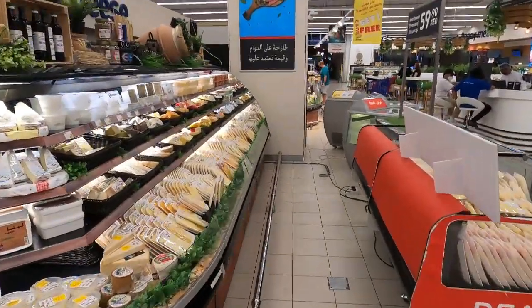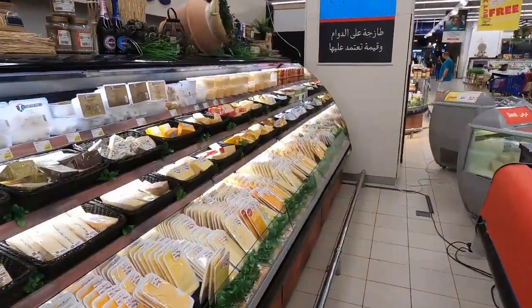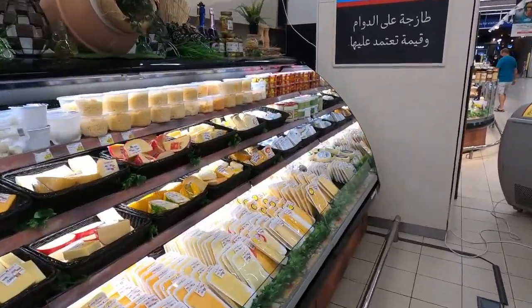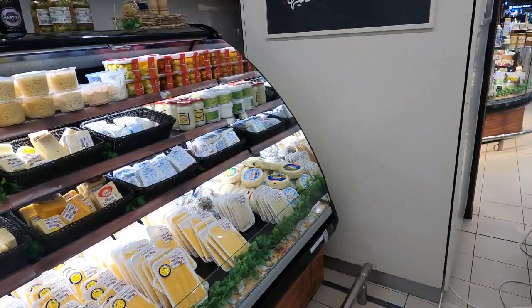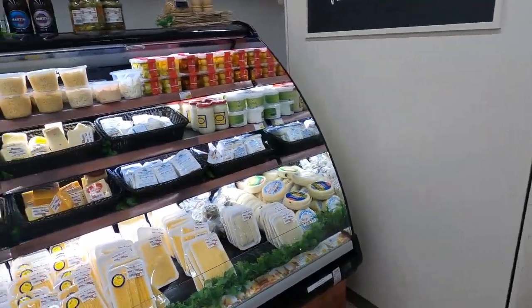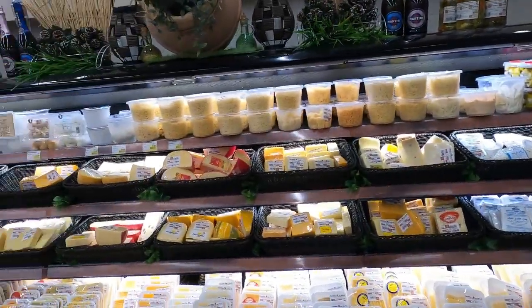All the cheese you need in the world is in the supermarket. There's plenty of cheese, guys, from feta cheese to Parmesan, and you can find so many varieties of cheese, guys, here. So this is the place to be for shopping.